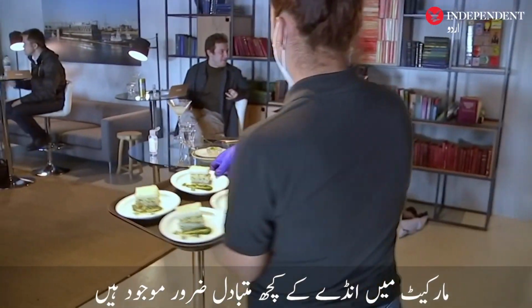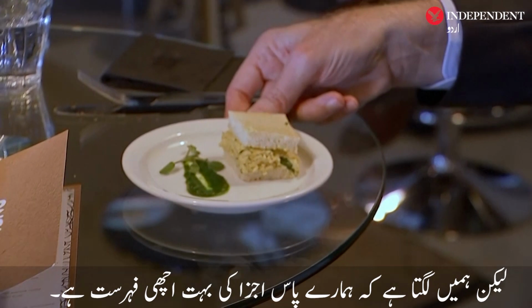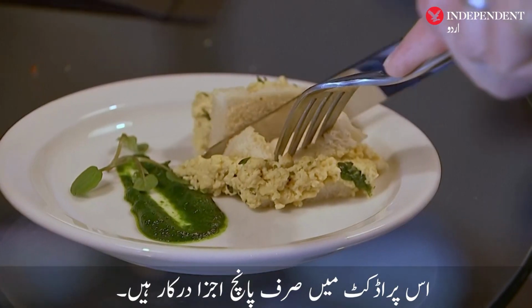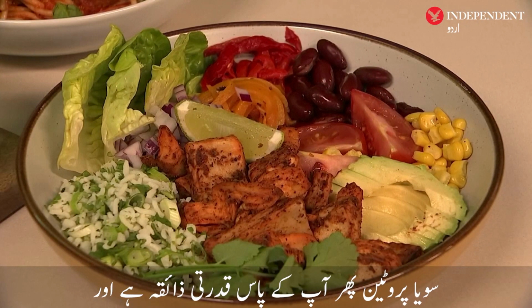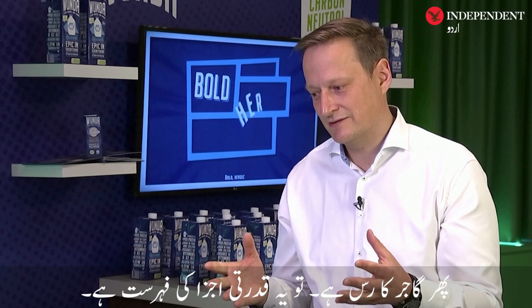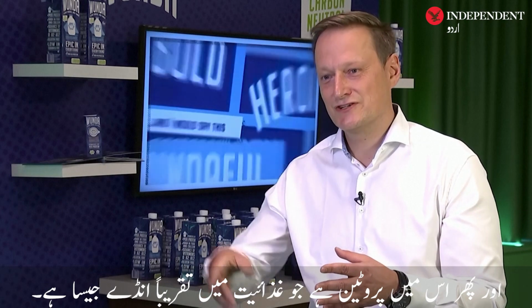Yeah, look, there are indeed some egg alternatives in the market, but we think we have a very favorable ingredient list. We have only 5 ingredients in this product. If you look at it, it's canola oil, it's soy protein, then you have natural flavor, then you have carrot juice extract. So very natural ingredient list. And protein content which is close to egg.